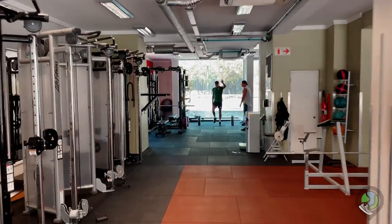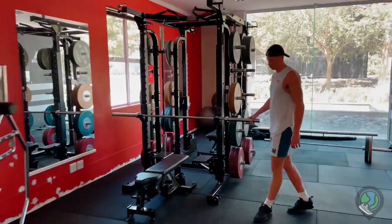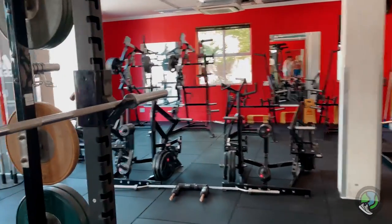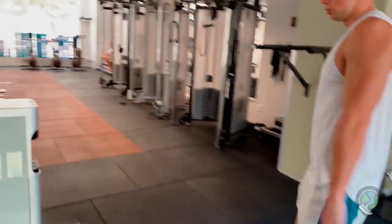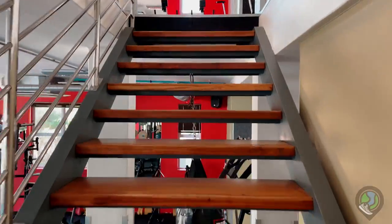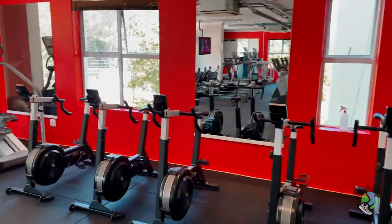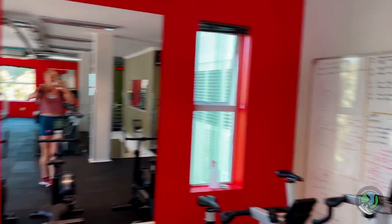It's a pretty big gym. It has pretty much everything you need. There's two floors. This is the bottom. The boys have already started. Pretty much every machine you will need is here. And upstairs is some cardio, some spinning bikes. So yeah, pretty much anything you need for a good workout. I'm on my third session of the week.